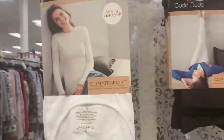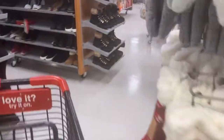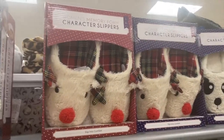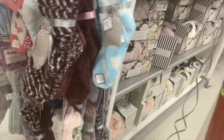Self-care. You got your long johns you can give, pajamas that you can give. Look how cute these socks are. $4.99. Let's go over here, y'all, and look at more holiday stuff. So you've got like mugs and these shoes. These are cute. Got some more socks. $7.99. Rose and Shea infused.